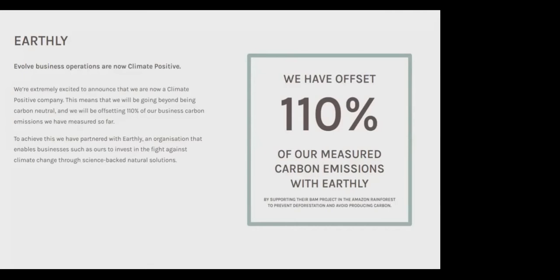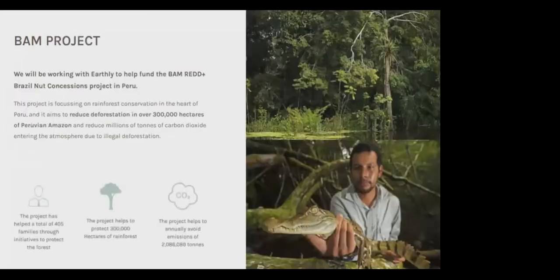That means that we've gone beyond just being carbon neutral, and we've partnered with Earthly to do that. So I want to pass on to Lorenzo to tell us a little bit more about the project that we've funded, which is in the Amazon rainforest. I absolutely love the Amazon rainforest. I've been there on an ingredient sourcing trip, and it's such a precious resource. I think it's really wonderful that we can support this project. So Lorenzo, would you like to tell us more about the project that we're working with you on?